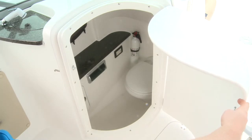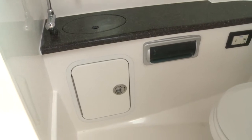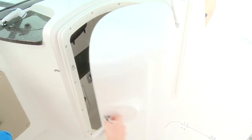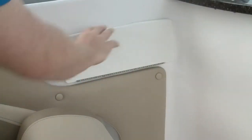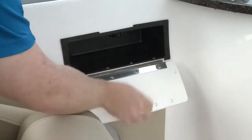Moving back, you have a good-sized head compartment on the port side to make long days out on the water a little more civilized for everyone on board, featuring porthole vent, sink, and toilet. And just beside it is an exterior sink as well. All the space is well utilized, and this roomy compartment on the port side is perfect for wallets and phones.